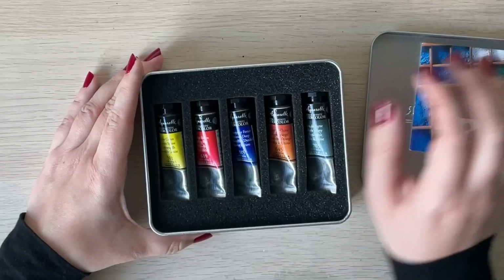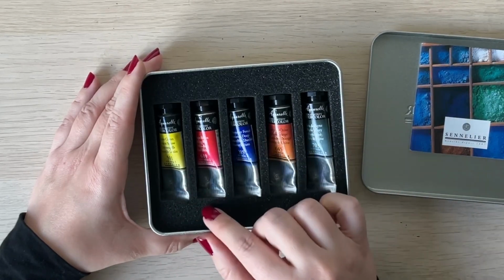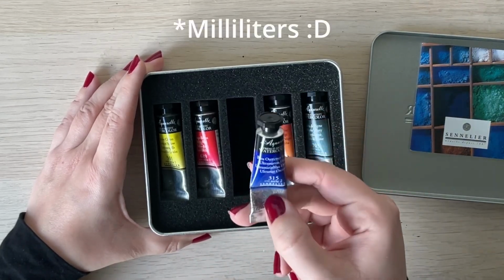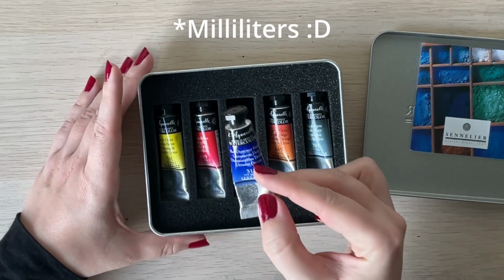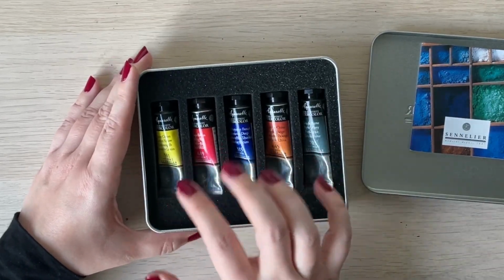But these paints cost approximately like a Daniel Smith Essentials set, but there you get 6 colors that are 5 milliliters, and that means that you get a total of 30 milliliters of paint, while here it is 10 milliliters and you get 5 colors, which means that you get 50 milliliters.